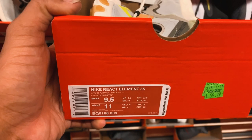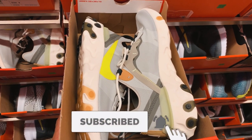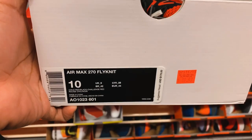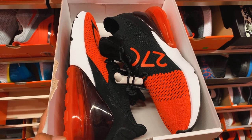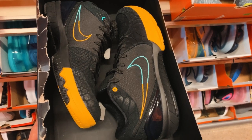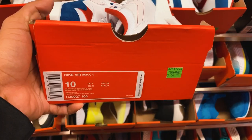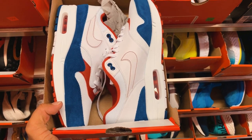Got this Nike React Element 55. We got some green or bold colorway in creams. Not bad. 270 Flyknit with the bred colorway. Nice. Kobe Pro Tro, and they are selling for retail. Nice color, the Air Max 1 with a white, blue, and red colorway.